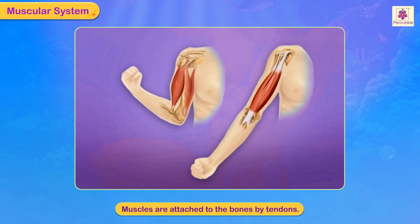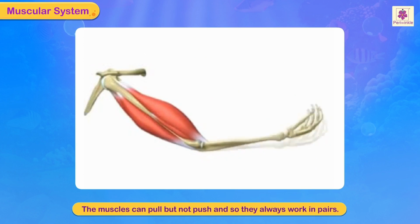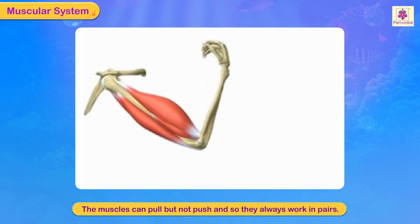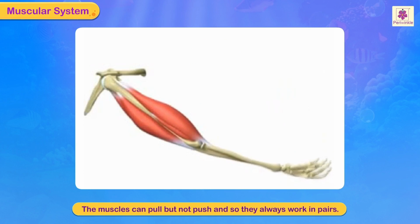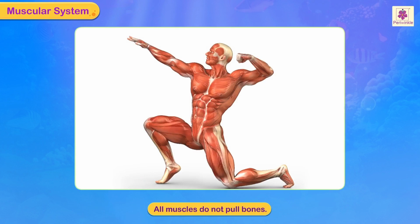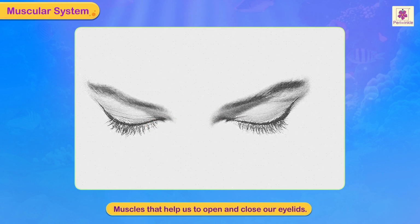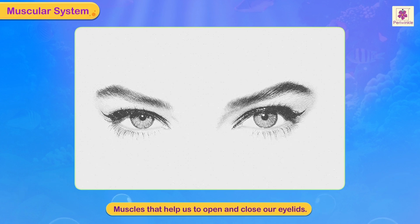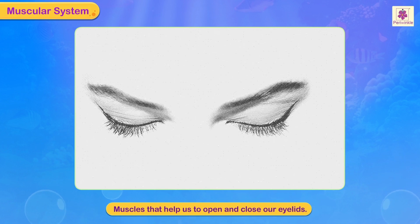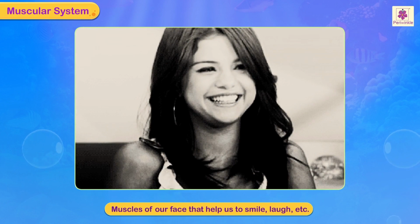Muscles are attached to the bones by tendons. They help the bones to move by pulling them. The muscles can pull but not push, and so they always work in pairs. All muscles do not pull bones. Some of these are muscles that help us to open and close our eyelids, muscles of our face that help us to smile, laugh, etc.